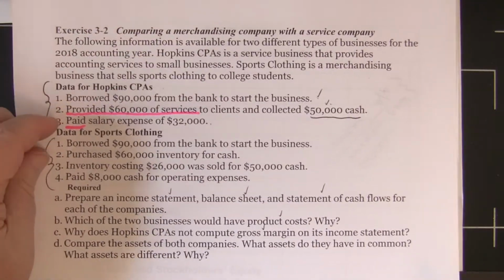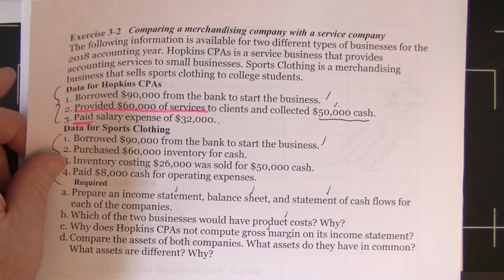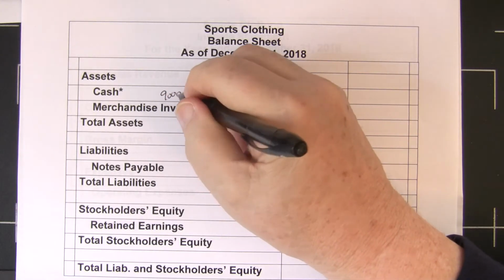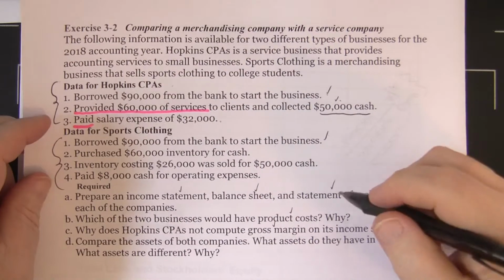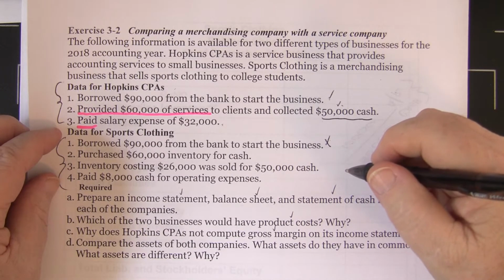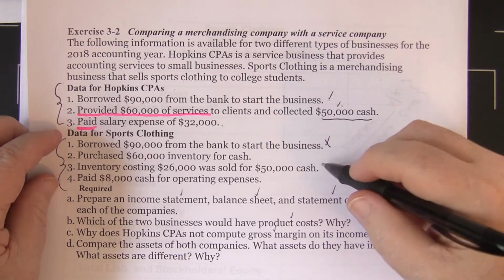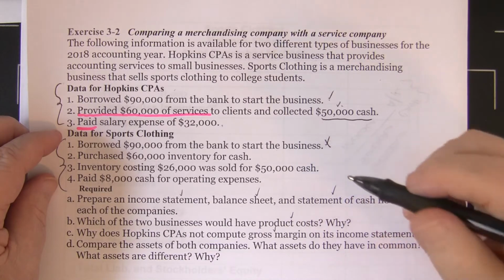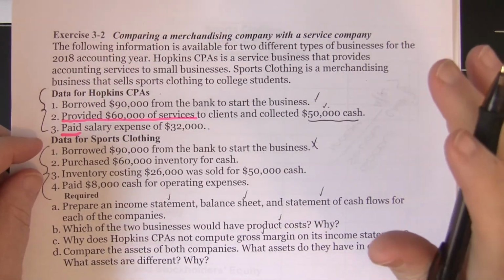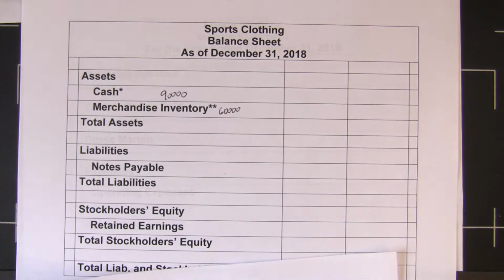And on their balance sheet, they also borrowed $90,000 to start the business. So potentially, they have $90,000 in cash. But we know that's not going to stay that way. And I'm a big believer in doing stuff and checking it off. We purchased $60,000 worth of inventory. Now, did we have all that inventory? Hopefully, no. I mean, hopefully we sold some. But let's write down our $60,000 for now.